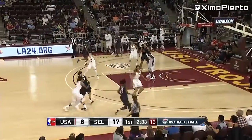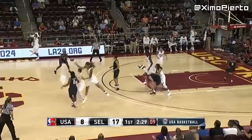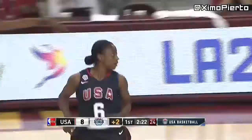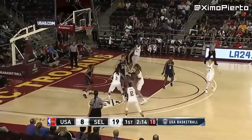Well, they should play hard. If you want an opportunity to play and represent your country, you better go at the top players in the world, and they're having their opportunity right now and taking advantage of it. Whoa, and another bucket. Nice. Jewel Lloyd. More energy right now, and obviously the lead.